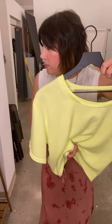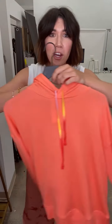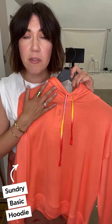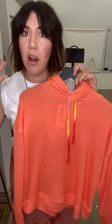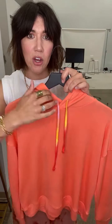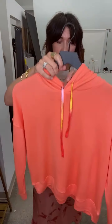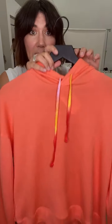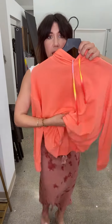So, new from Z Supply, more color. New hoodie from Sundry. How fun is this? If you remember, at the beginning of spring, I mean, we're talking summer here now, we are in summer mode here at Evereve. We had that neon green hoodie, and now it just came in this really beautiful hot coral, tangerine to be exact. This is the basic hoodie, just really lightweight knit.